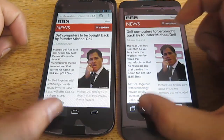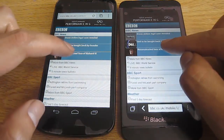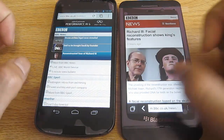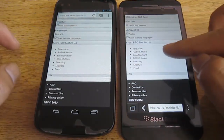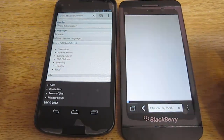Pretty even. I mean, pretty even. Nothing too crazy here. I didn't even manage to click the link there that time on the Galaxy Nexus, so you can ignore that if you want. I'm not going to cut it out.